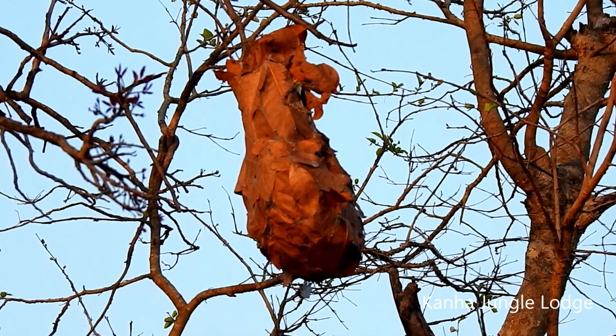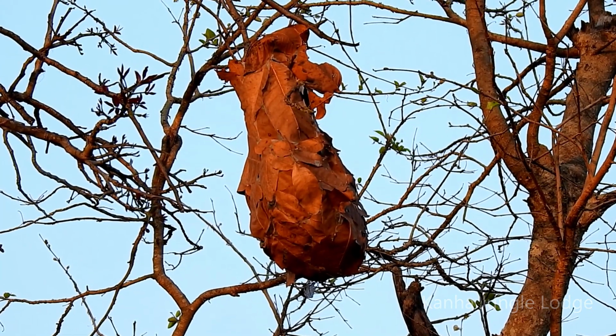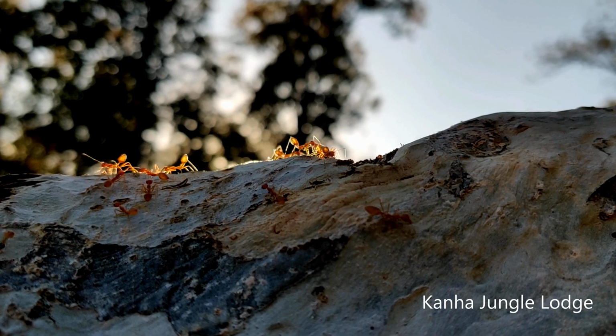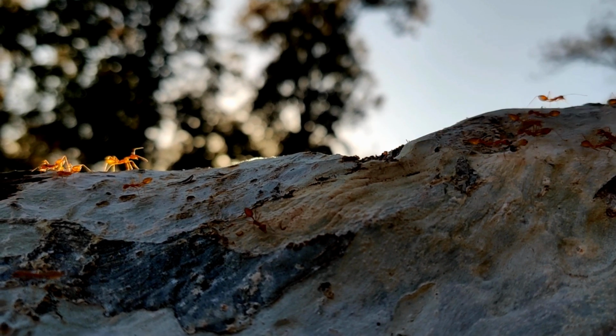Now, it's time we save these hard-working forest dwellers by protecting their wild homes. Every tree cut destroys 1,000,000 lives, such as these amazing ants that have a lot to teach us.